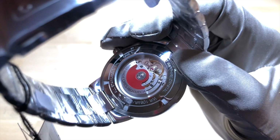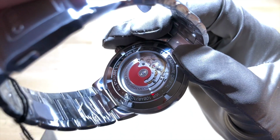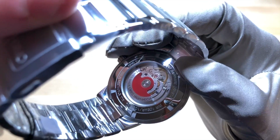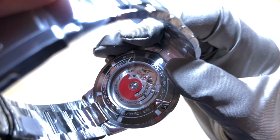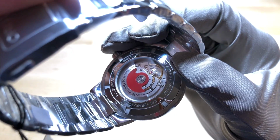Again, I expect all watches, it is 2018, to have a power reserve in excess of 48 hours. I think that is a great benchmark to be at, and so I recommend to all watchmakers that they would make that the power reserve.